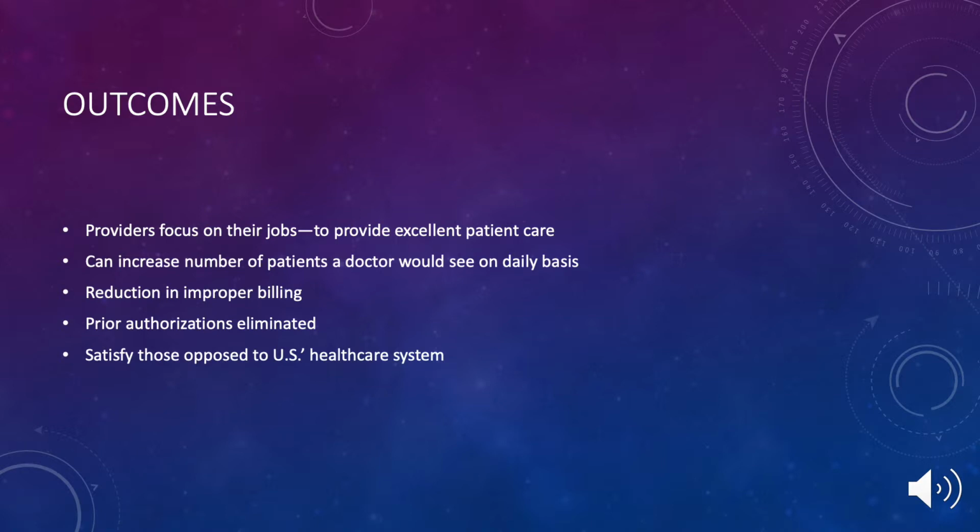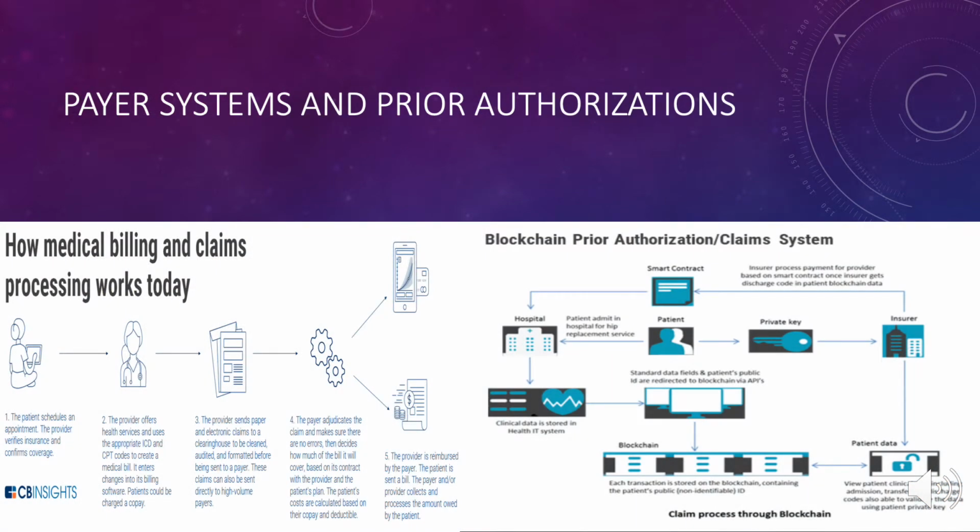It can even satisfy those opposed to the US's current healthcare system. So next, I just want to go into explaining how blockchain can improve and simplify the payer system and even eliminate prior authorizations. Payer systems today are very complex, slow, and frustrating. In our current system, when a patient visits a doctor or any provider, the provider must send paper and electronic claims to a middleman to be audited and cleared.